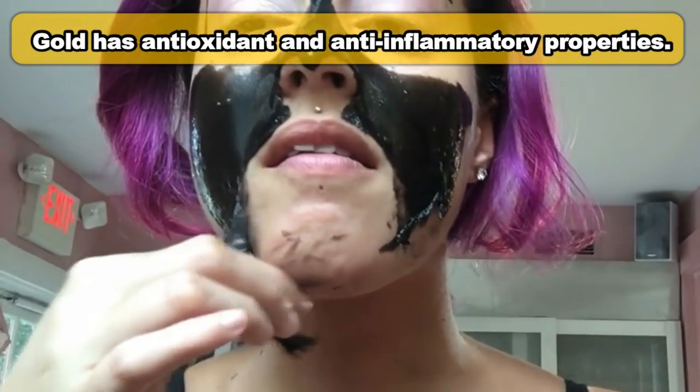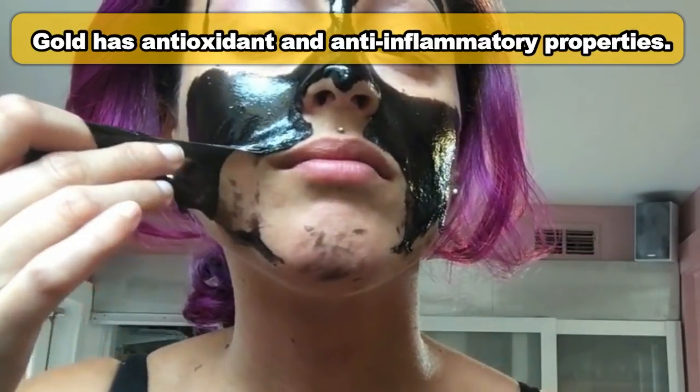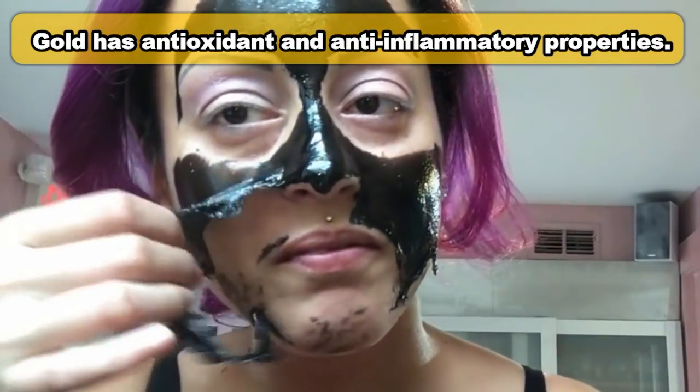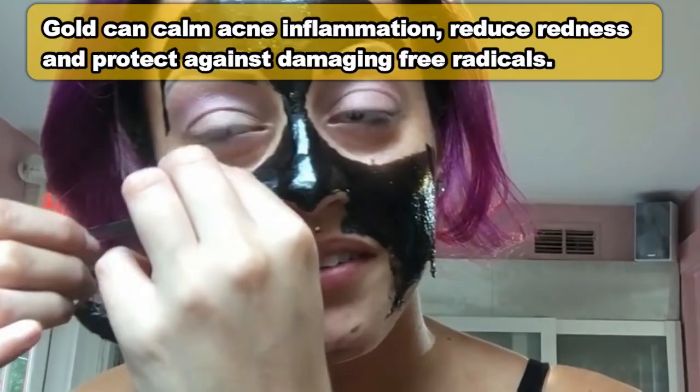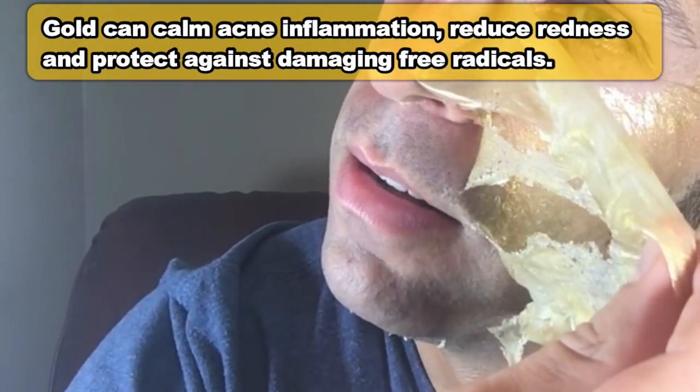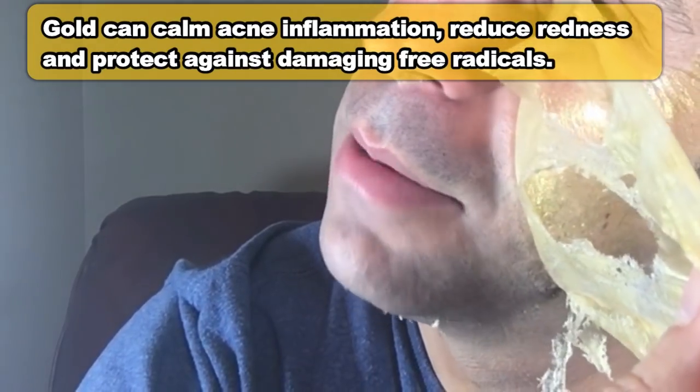They're somewhat similar to the activated carbon blackhead peel masks, which focus more on deep pore cleaning and tug on the skin a little bit harder upon peeling. The gold mask focuses more on skin smoothing, and the gold itself helps to replenish collagen and accelerate collagen renewal.